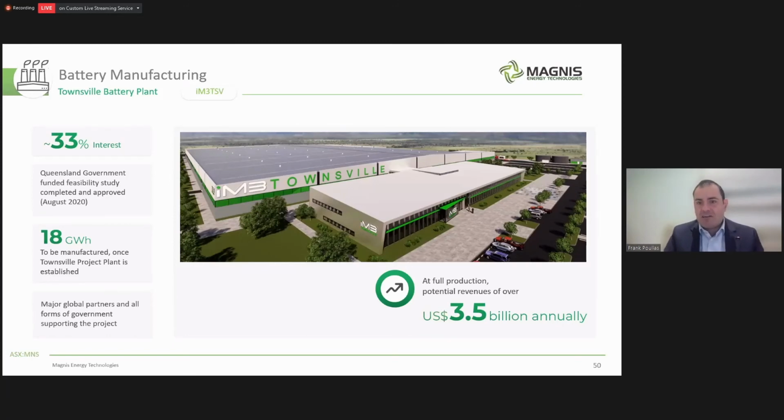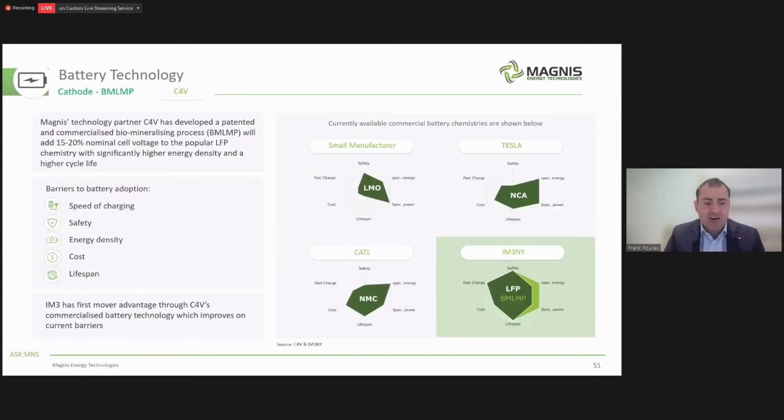And you just have to pick up a newspaper any point in time, and you'll see it's all about renewable energy and green energy going forward. And we want to play a role locally as well. We'll briefly talk about our battery technology in the next slide. So that was one of the aspects, and we will be producing our BMLMP technology.